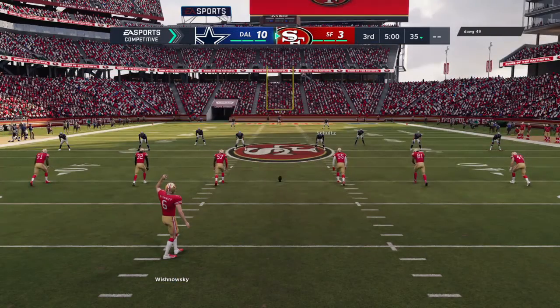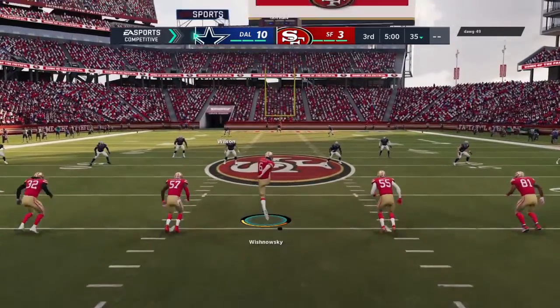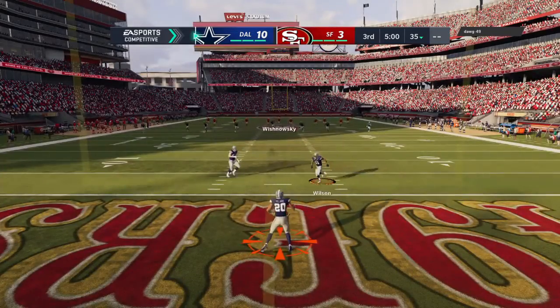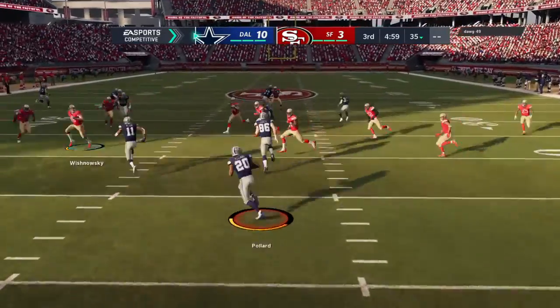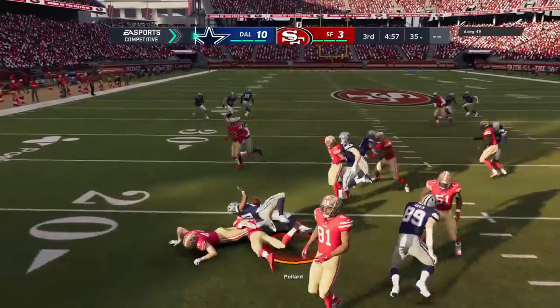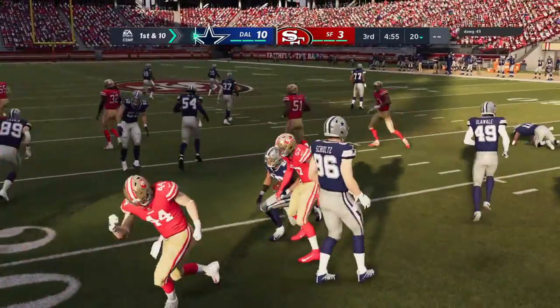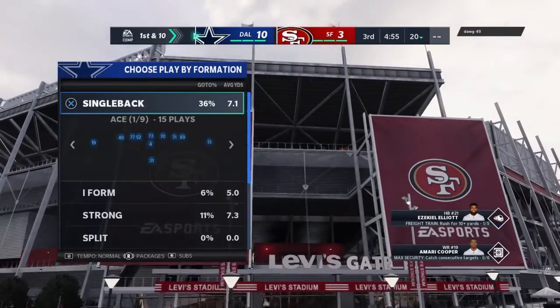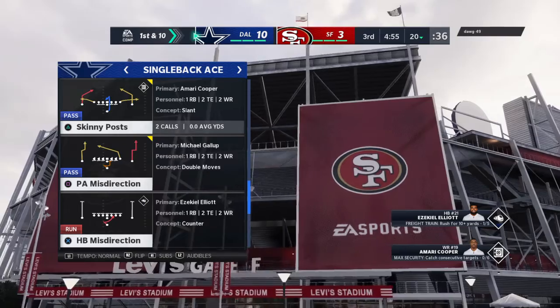Mitch Wishnowski to kick off for San Francisco. The Cowboys will get the football first here, and they have the lead as well as we are underway in quarter 3. Taken in the end zone. And that decision to bring it out ends up not being a good one. Costs him about 5 yards as he's tackled at the 20. First and 10 at their own 20-yard line.